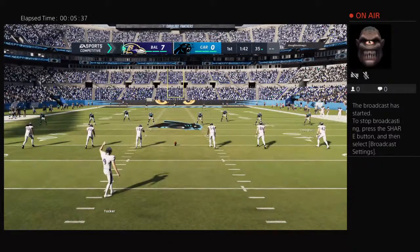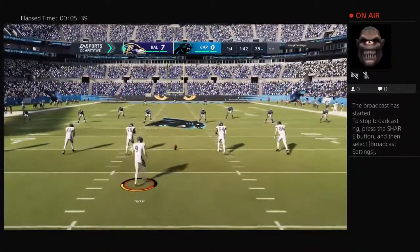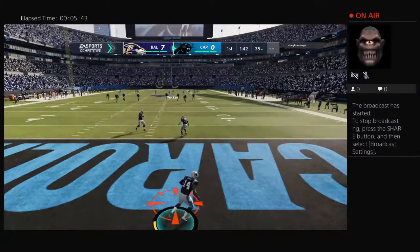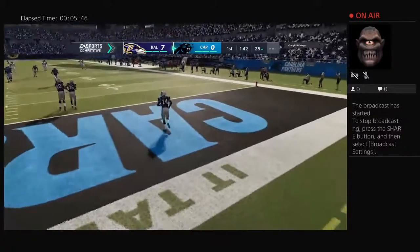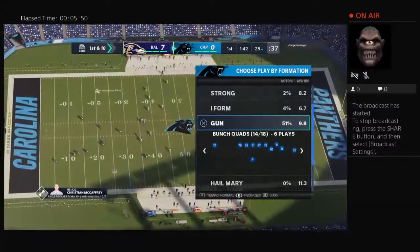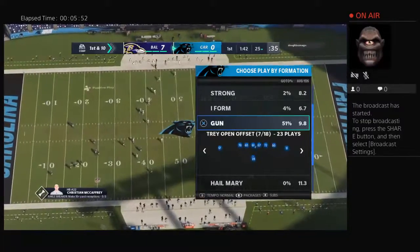Justin Tucker to kick off for Baltimore. Tucker now to kick it away following the touchdown. And that one will bounce out of the back of the end zone, so we will start here at the 25.